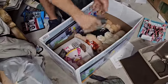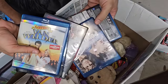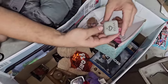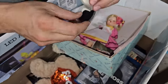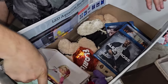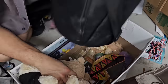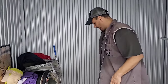Let's see. Oh, look at here. Van Wedler. Avatar. Point Break, Alex Cross, okay. What do we got? What do we have here? I have a feeling. Okay, what is it? It's nothing. It's gotta be in here somewhere. I feel like it definitely is. Like, it's hidden in here somewhere. Jamaica Man, okay. We did find Jamaican money, so I have no doubt that's probably Jamaican.